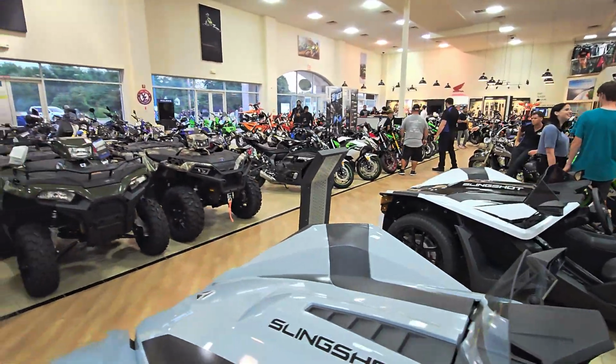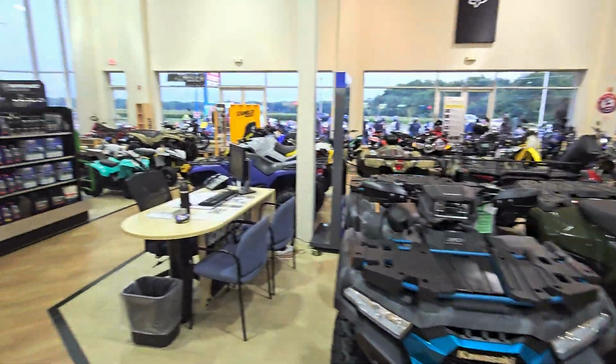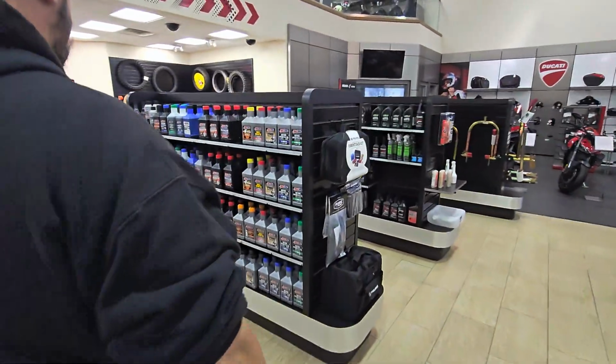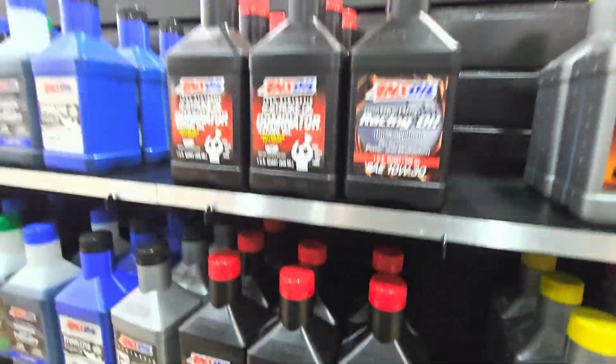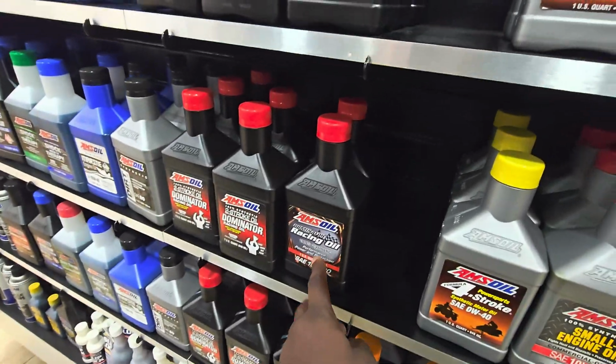And the next bike night, I'll probably throw Zeus on there because there have been some changes to the bike since. But they got it here? They got it. Where? Right over here. Oh, that's what I'm talking about. Yes, that's what I need. Two-stroke. Synthetic. Yeah, this is the one I need.